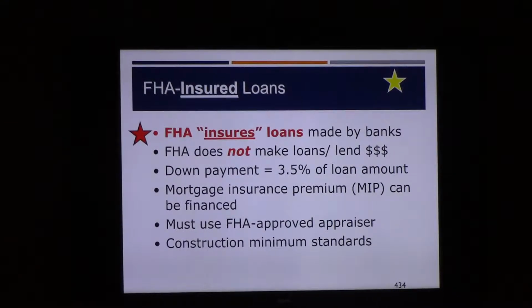We know about FHA loans. How does the government participate in FHA loans? The insurance, a government insurance policy. The money is provided by lenders, interest rates provided by lenders, to make home ownership available for more people.